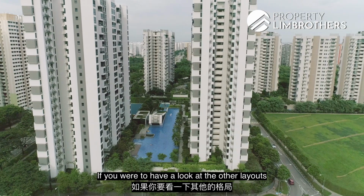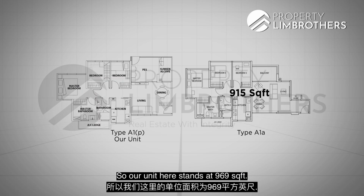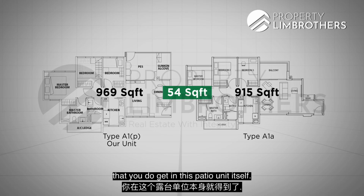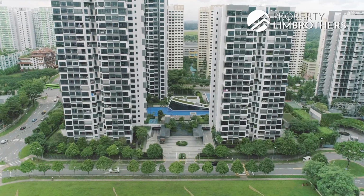If we were to look at the other layouts, there is a 3-bedroom sized at 915 square feet, whereas our unit here stands at 969 square feet. There is a difference of an additional 54 square feet that you get in this patio unit itself. That is attributed to the patio space that we have.